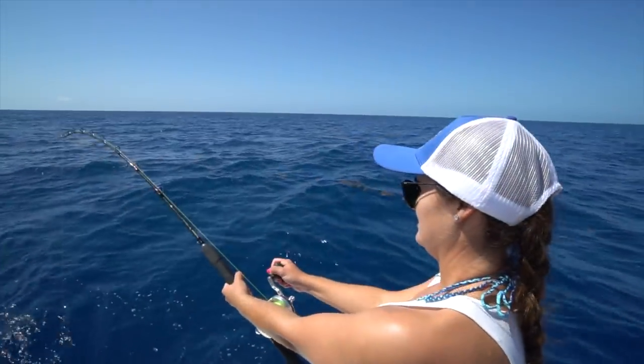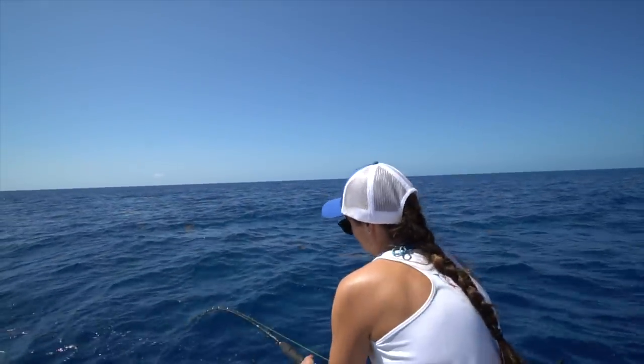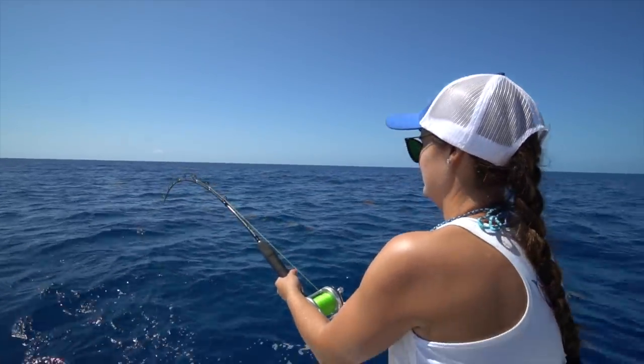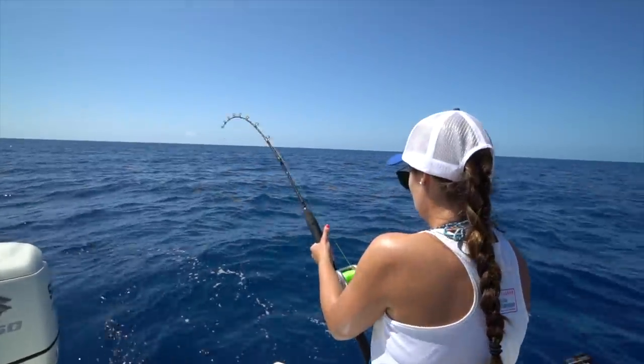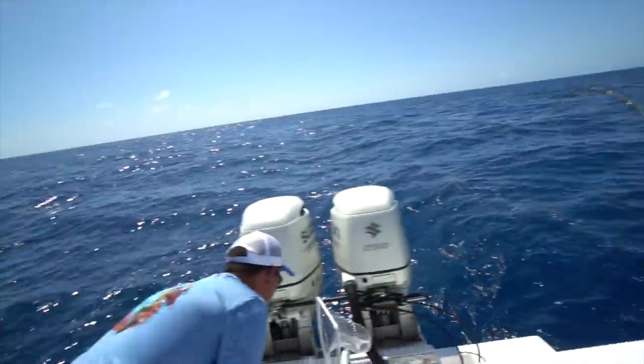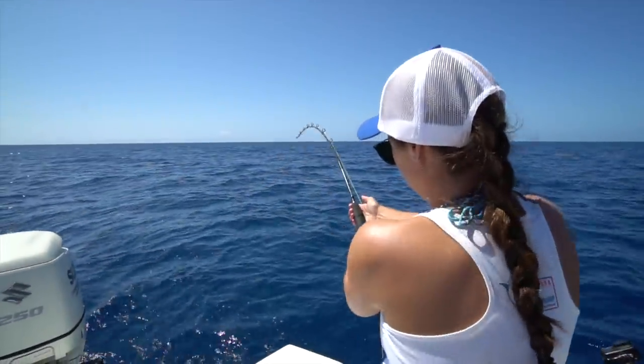Aww. I've never been sharked here. He's still fighting. Keep working. I'm saying never. The problem is there's so much current today that the smell is just going. You know, the odds of a shark finding us are pretty good. Makes sense. Keep working on it, Brooke. He's just fighting.